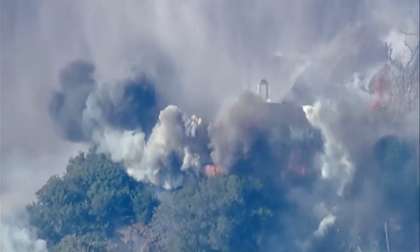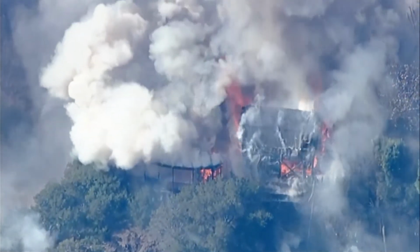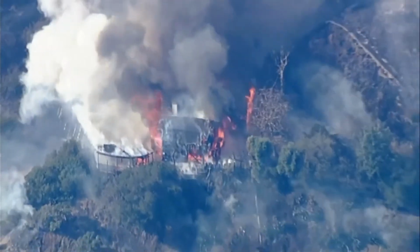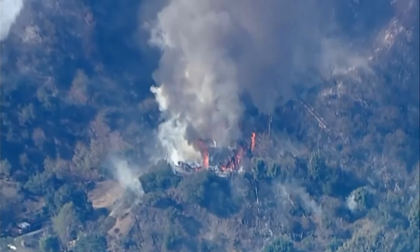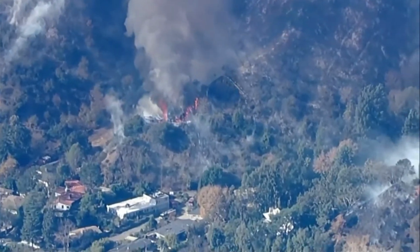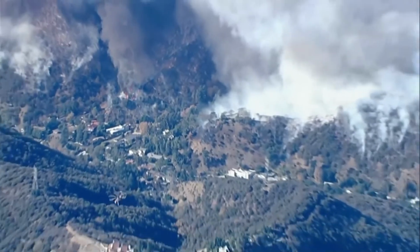I'm a little bit surprised to see that because the home was pretty much going up in flames already, but they are probably doing that to cool the fire down and to stop it from spreading a little bit further down the hill, down towards those homes that have defensible space that fire crews are really trying to protect right now. But we have the fire being established now on the west side of Mandeville Canyon, inching down the slope.